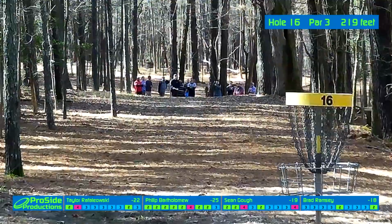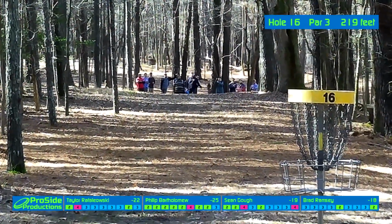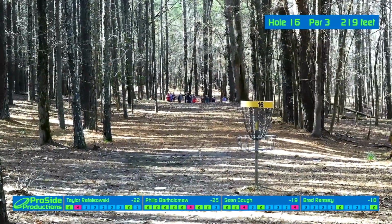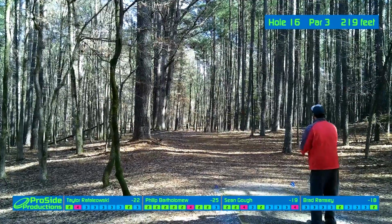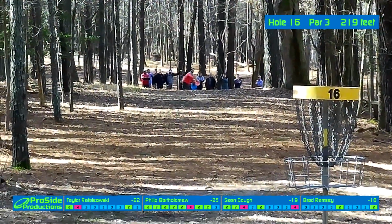I do like it. Here's Taylor looking to throw some type of putter from Discmania. And he just slides it right up there. That's the play right there. That works out. Got about 25 feet left on that. It looks a little closer than it is, I think, but maybe I'm wrong. I think it's about right. I think that's pretty close. It looked like he got near the stump.